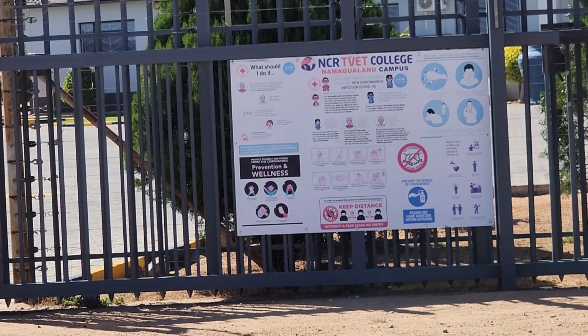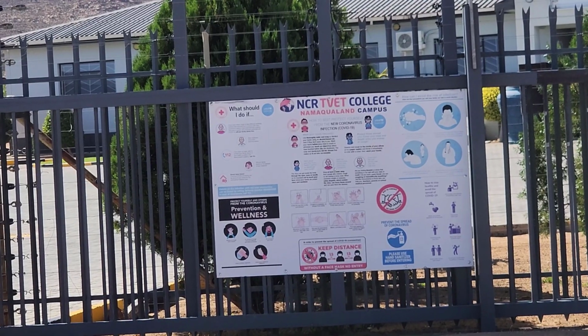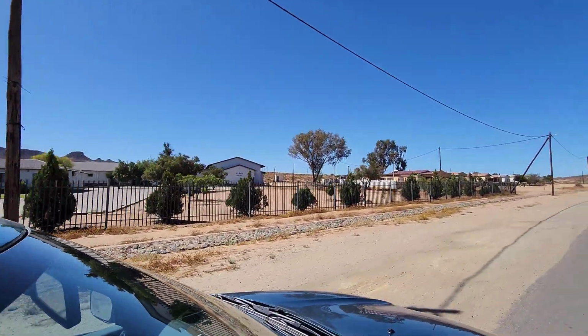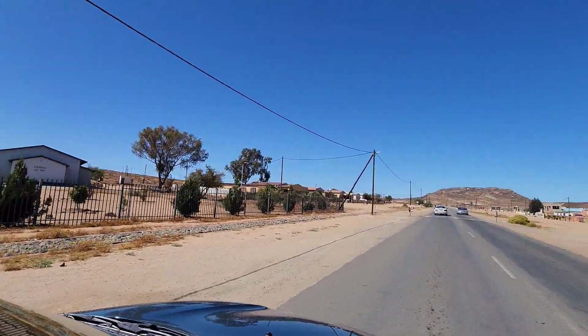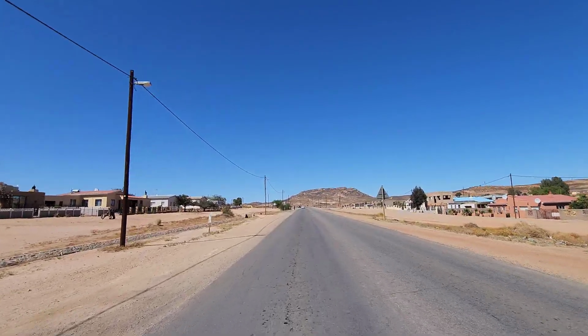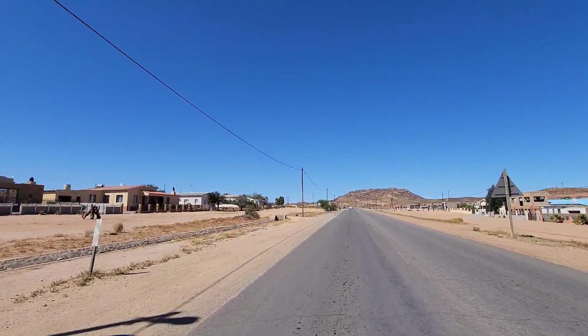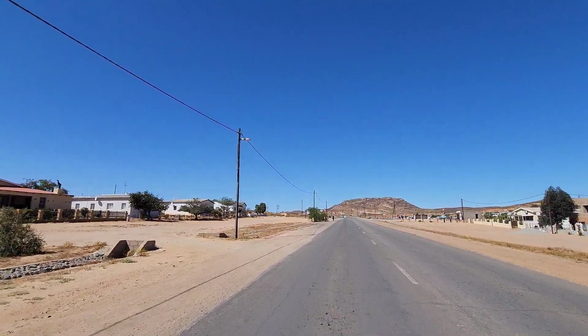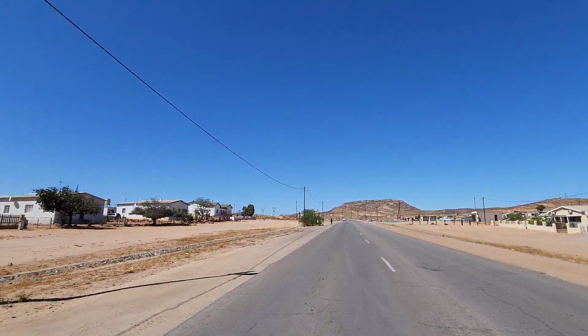Yeah. He also explained the college was started in 1981 to upskill the miners who had lost their jobs because of the mines closing down. And in the 90s, it was expanded to include the business section. So the engineering section was there first. And it's a big place for a small town like this. Yeah, it is. It's huge.